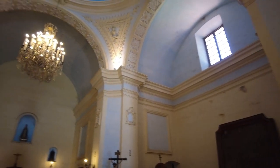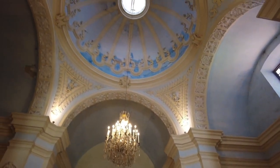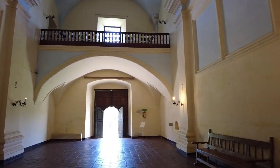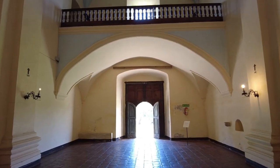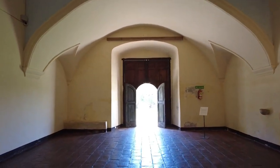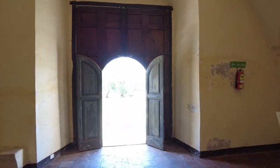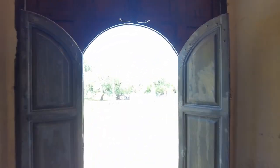I know we said this was going to be the last place we go, but I noticed when I was coming in here around the side, there's a cemetery. I think maybe we'll go around there and just take a look and see what's in there. I mean, I know what's going to be in there. There's going to be graves. But let's take a look. That'll be the last thing.